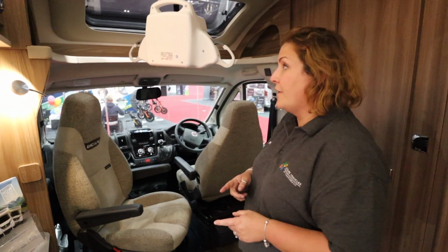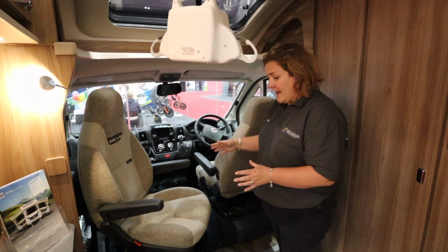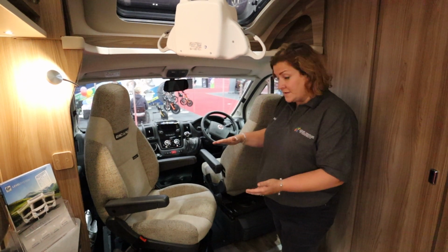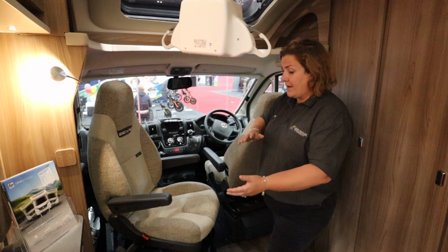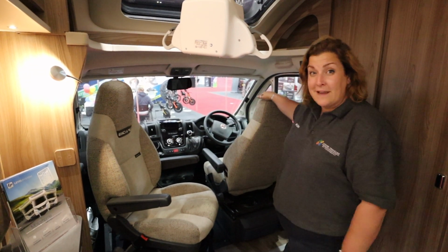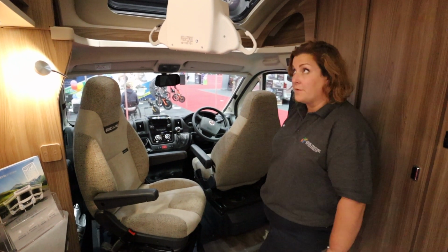But as you come to the front, what we've got is a 6-way passenger seat. So that will allow for easy transfer into the cab and into the driving position. It will go up, down, round and obviously put into a passenger driving position. We can do the same for the driver's seat. In this particular model we didn't need to, but those choices are optional.